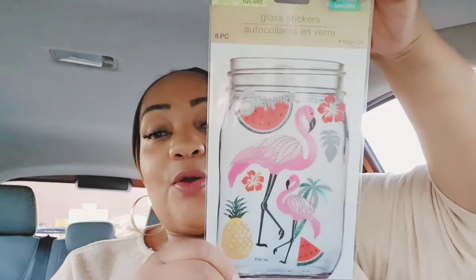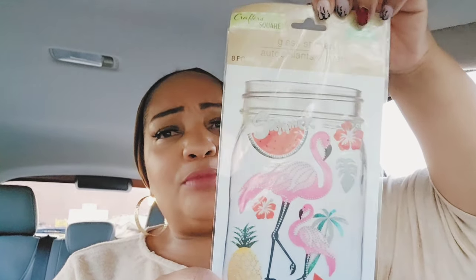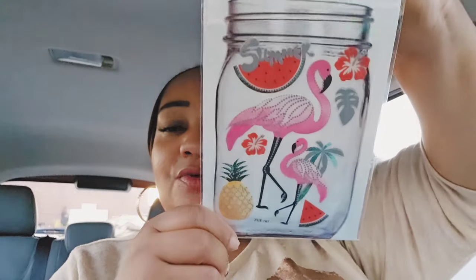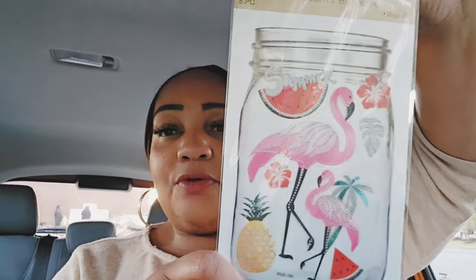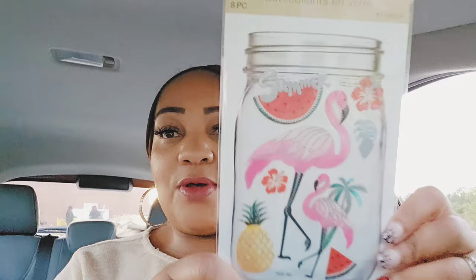I'm assuming they're waterproof. I have hauled them before, and I didn't think I had a problem. Of course, you couldn't put whatever you're going to use these on in the dishwasher. But I'm going to decorate a glass for summer. I was going to do one of my mason jar glasses, not the wood top ones, with this. And I did go back to Hobby Lobby and I found some new transfer stickers that my Hobby Lobby didn't have for the glasses.